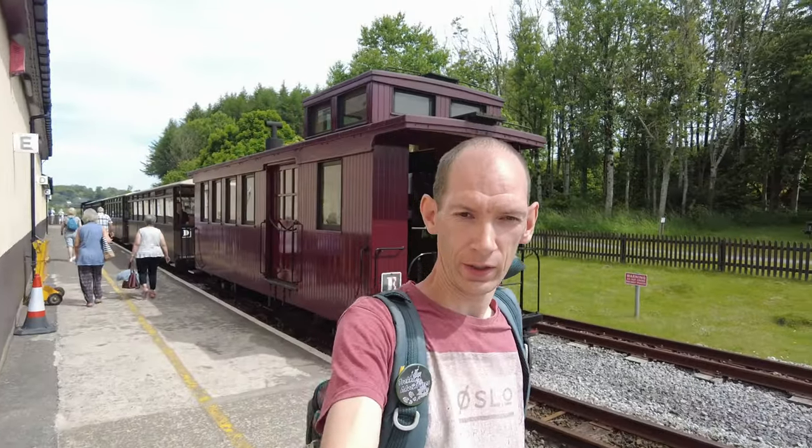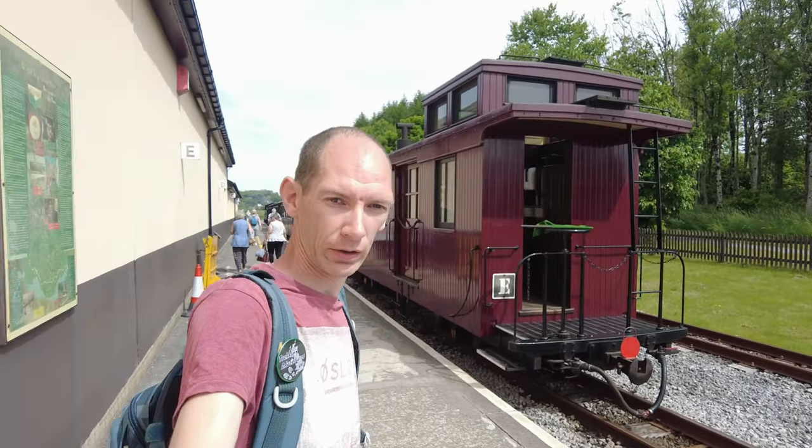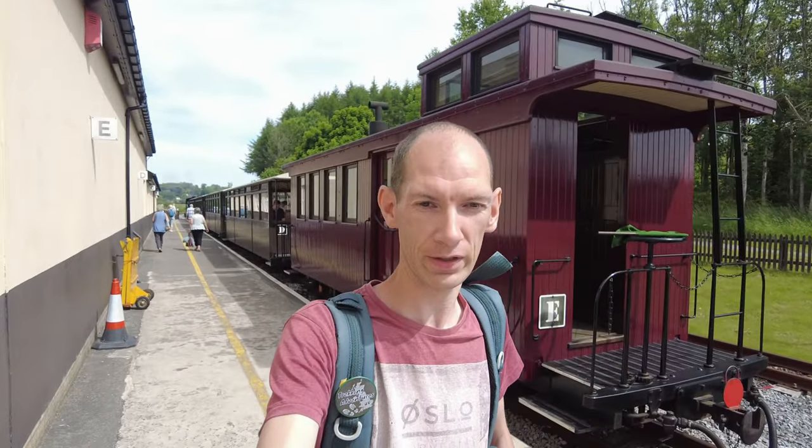Morning. Welcome to the Brecon Mountain Railway. So I'm just going to go and find my seat. I've got my ticket, seat D3. And I'm looking quite forward to this, quite excited. So let's go and see where my seat is.